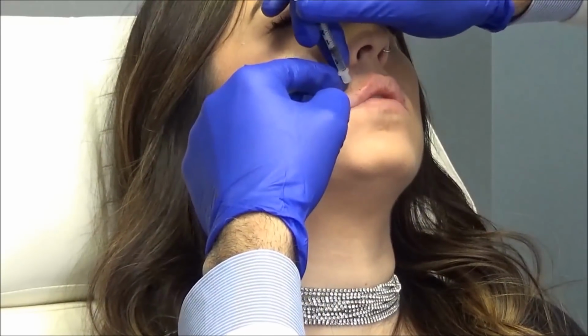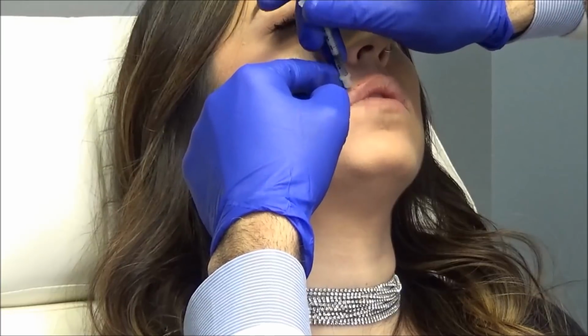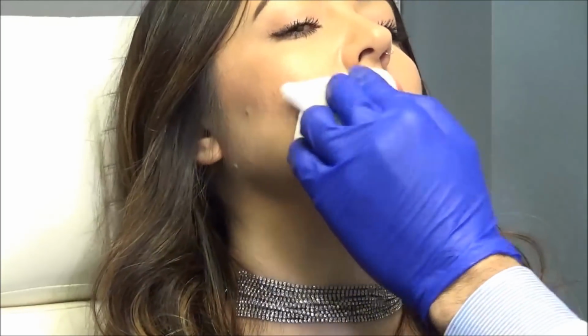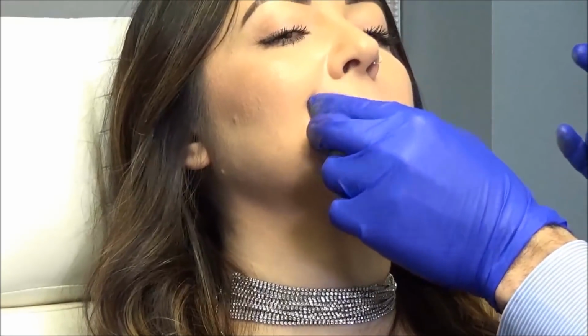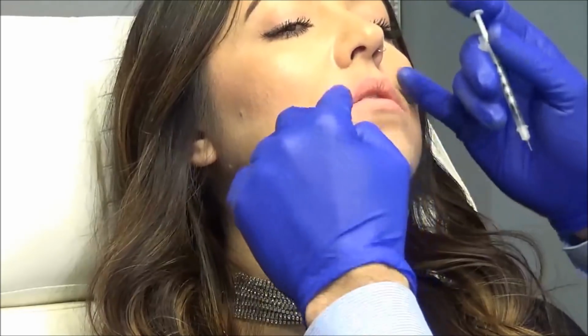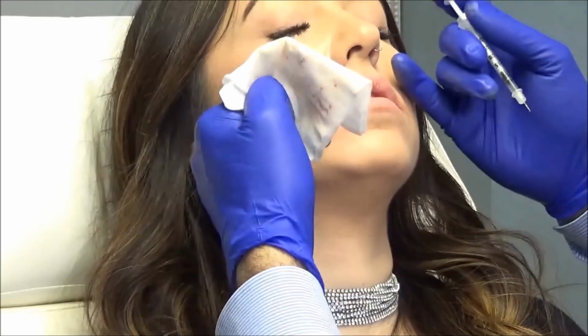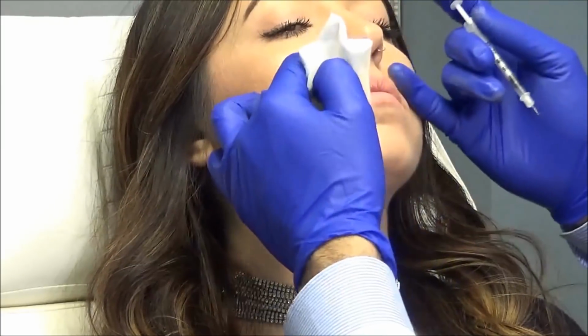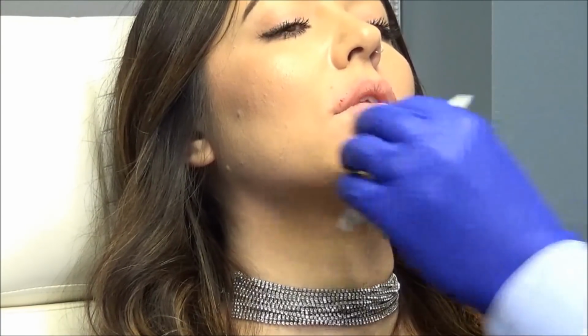See the lip slowly making its way. Small aliquots. Okay. So now I've given a little bit of lift. Now I am going to go on the inside. I'm going to go on the other side, my way over, because I want to lift this upper lip now.